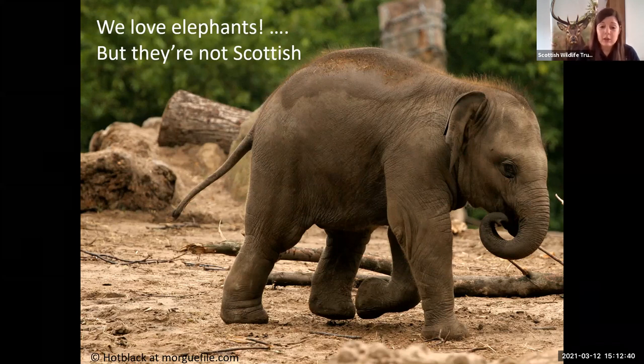There is a lot of Scottish wildlife and Scottish animals and plants that also are threatened and that also need conservation work. And so we are constantly raising the profile of those species because they need just as much attention as these iconic species that we're all familiar with.